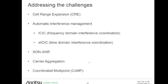Next is some of the interference management techniques. So ICIC was introduced in release 8, and then eICIC is in later releases. And really, there are ways to coordinate cells so that they don't interfere with each other. ICIC is really frequency domain interference coordination. So basically, you take a frequency band and you divide that up among the cells. So you could have half the frequency assigned to the larger cells and half the frequency assigned to the smaller cells. That's one example.